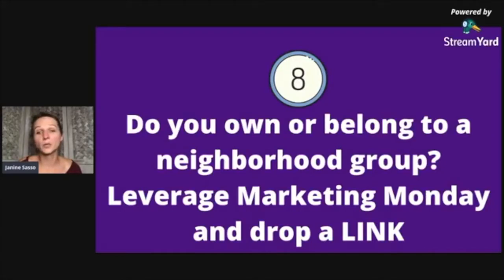Now, what if you don't have a neighborhood group yet? Guys, this is one you really should consider: what if I make one? What if you make one? The reason they are so powerful is because neighbors want to help neighbors. People, especially right now, love to feel connected. People love the community. People have seen their community as a stronghold now more than ever. So if there's nothing around that I'm aware of, create something and invite them in there.